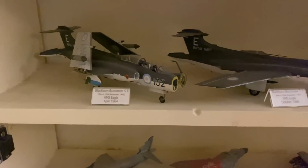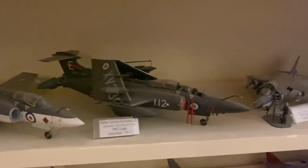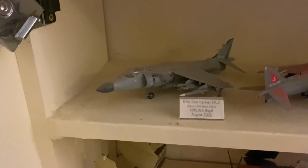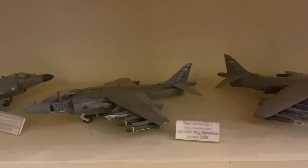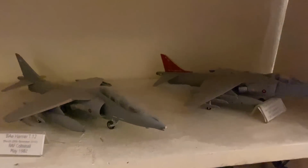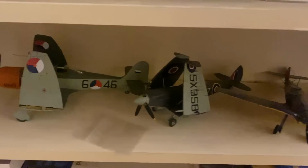Buccaneer, the S1s, both of these are aftermarket conversions of the new S2 kits, and these are the S2s. Then onto the Sea Harriers, the FRS1s, the FA2, of course, which was a lovely aircraft, a very capable machine. Then the GR7, GR9s, the Trainer T12s, and the Last Flight GR9s. And then a few bits and pieces on the bottom that, again, I'm trying to find space for.